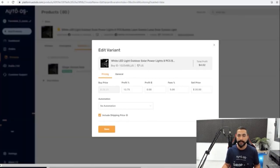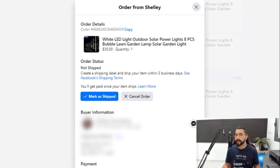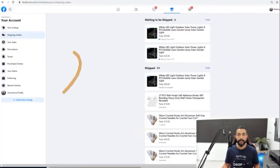So I'm going to raise my price a little bit from $35 to $36.99. Now I'll save that variation through AutoDS, and the price will automatically update on my Facebook Marketplace shop. And as you can see here from the order details, this product is being sold for $35, but right now I just changed it to $36.99. Now I'm going to click on promotions on the left side, and I'm going to create a promotion.